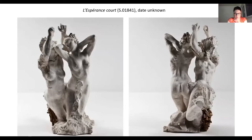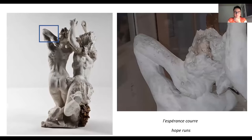In this example, you also have a title. On the forearm of the faun, so it's a little bit more difficult to read, you have the words l'espérance court, so hope runs. This is much more enigmatic as a designation, but maybe it shows humanity's headlong rush for hope.